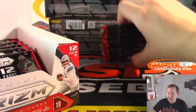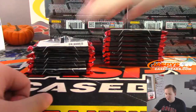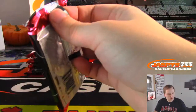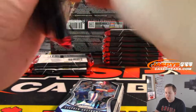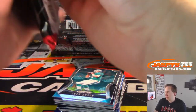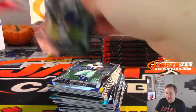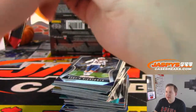Got anyone here for this break? Prizm Football 1? One thing I like about Prizm is the packs are really easy to open.